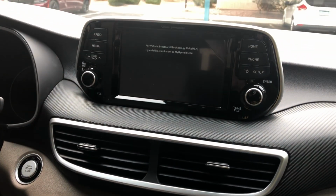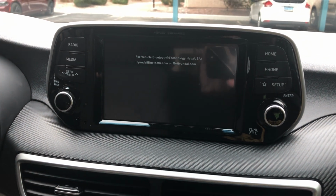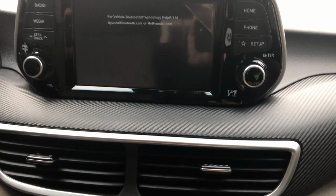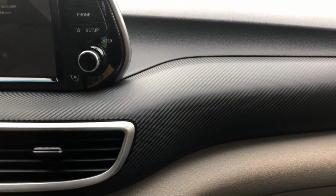Again, we talked about the air vents, and we have our little screen here. Like I said, I do like it. It has all the same buttons as the Elantra did. It's just this one is up here rather than in the center here. So you don't have to look down. You're more or less looking up and with the road. So let's move to the driver's seat now.